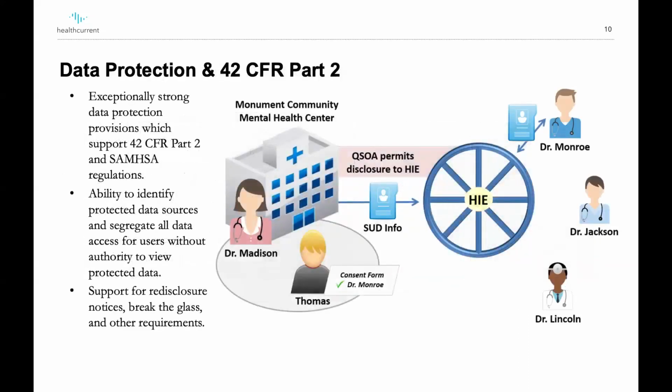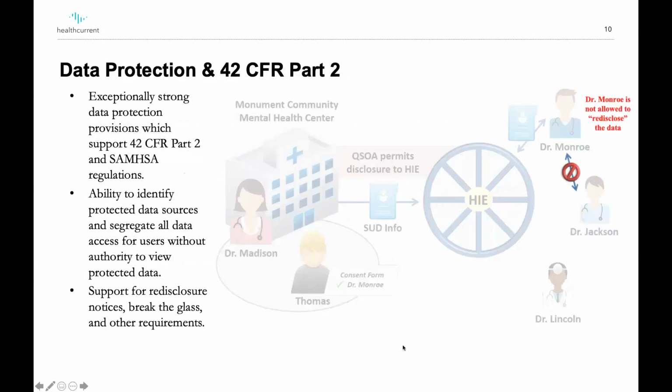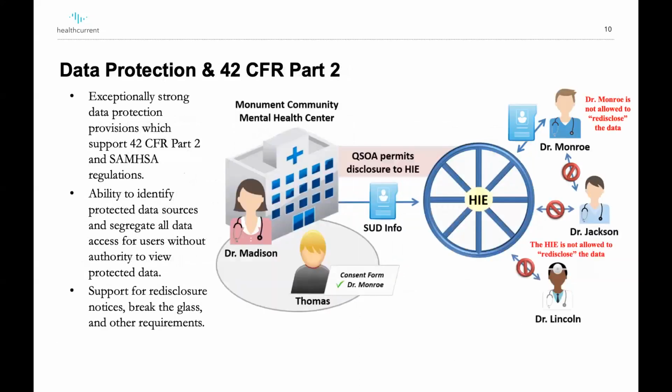So this leads us to data protection in 42 CFR Part 2. I'm going to go through quickly just to get to the end slide. By putting all this in place, we can then have data. So if Dr. Monroe, as this slide depicts, is not allowed to redisclose that data, he needs to know that it was protected data before he receives it. Through our environment, all the data being received, if it is protected, will have tags, will have information stating that it is protected data, allowing Dr. Monroe or his staff or that organization to say this is protected data and needs to follow 42 CFR Part 2 around redisclosure, that it can only be redisclosed if the appropriate consent and those individuals authorized to see it is all in place.